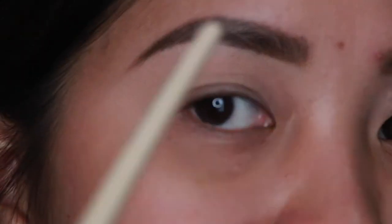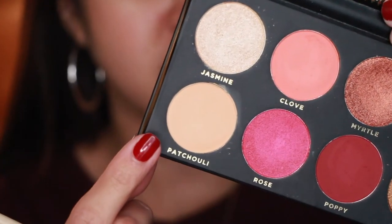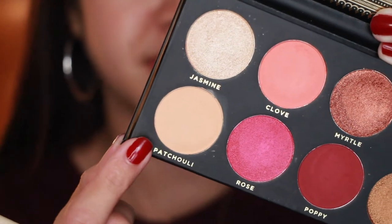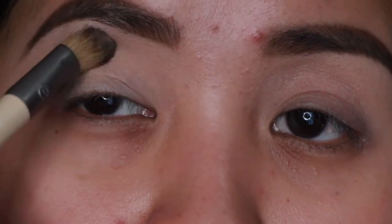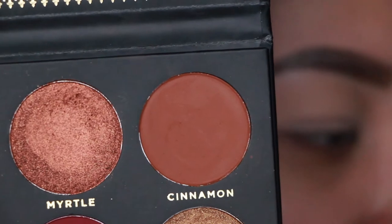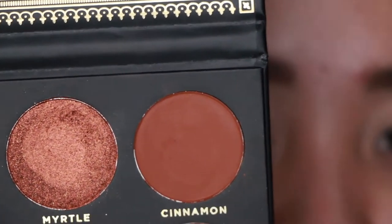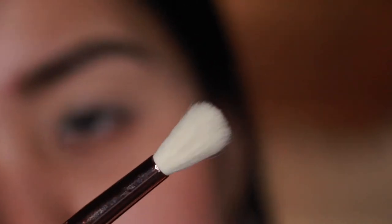So just ignore, okay? I'm gonna be using the shade Patchouli to set my primer all over my eyes and use it as a base. Okay, so I'm gonna start with the shade Cinnamon right here as my transition shade, and I will be using the Luxie brushes later because it's more detailed. So for transition, I will be using my Sigma E35 blending brush.